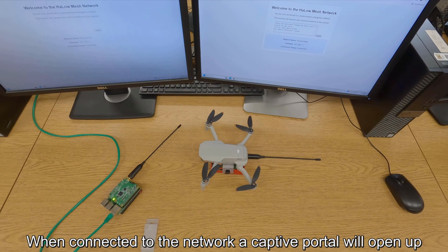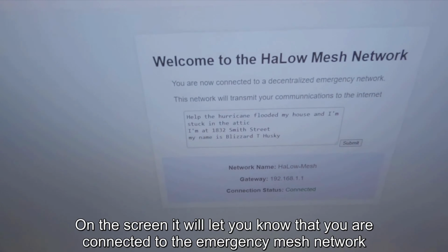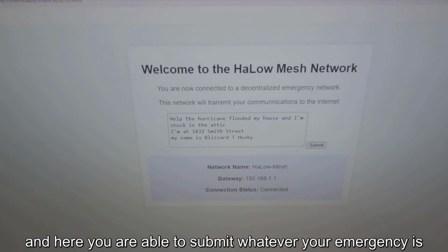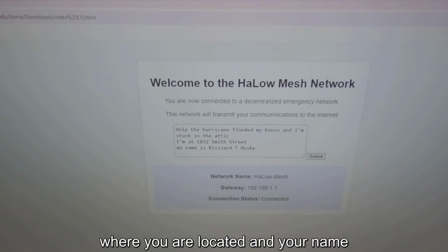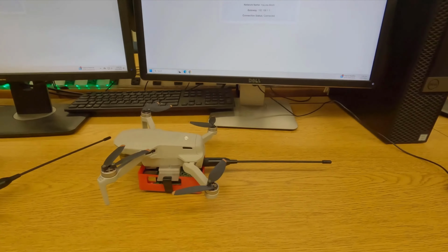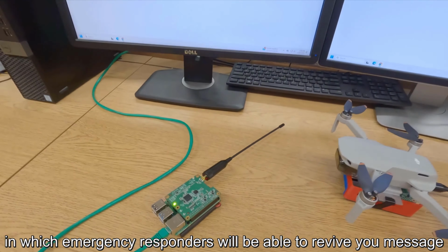When connected to the network, a captive portal will open up, showing this screen here. On this screen, it will let you know that you're connected to the emergency mesh network, and here you're able to submit whatever your emergency is, where you're located, and your name. From there, the message will be transferred between the drones all the way until it gets back to the access point, in which emergency responders will be able to receive your message.